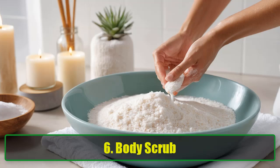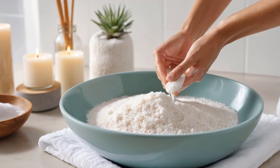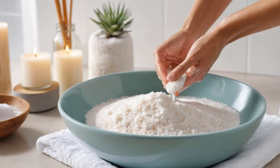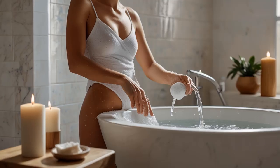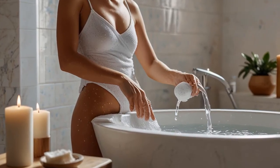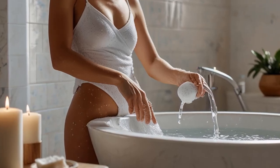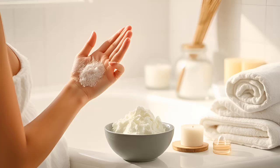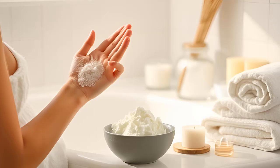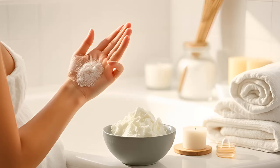6. Body scrub. If you're looking for a way to exfoliate your skin naturally, baking soda is an excellent option. To make your body scrub, combine 3 parts baking soda with 1 part water to create a thick paste. Gently massage the paste onto the areas of your body you wish to exfoliate. Once you rinse it off, you'll notice your skin feels fresh, smooth, and rejuvenated. This unique baking soda scrub will leave your skin looking brand new.